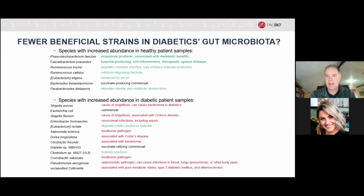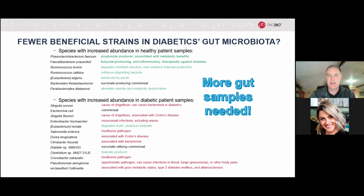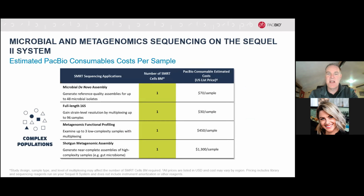It's only a running list from the amount of samples that they had, and basically the take-home message was that they needed to sample more and more to get a clearer and clearer picture of the abundance and how that affected gut health. So the positive and the negative affecting bacteria in the gut.